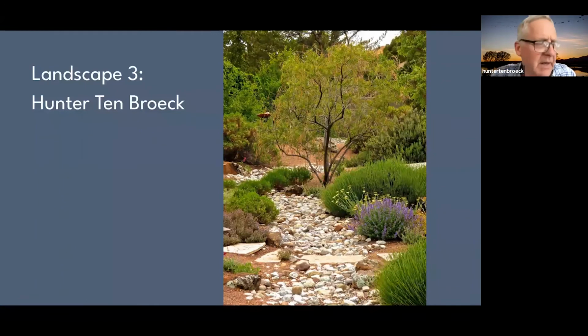Okay, I did things a little bit different than the other two. I sort of showed three different landscapes, and maybe Judith and I were thinking the same way. Oh, nobody else will do this, and then I ended up doing some of the same things.